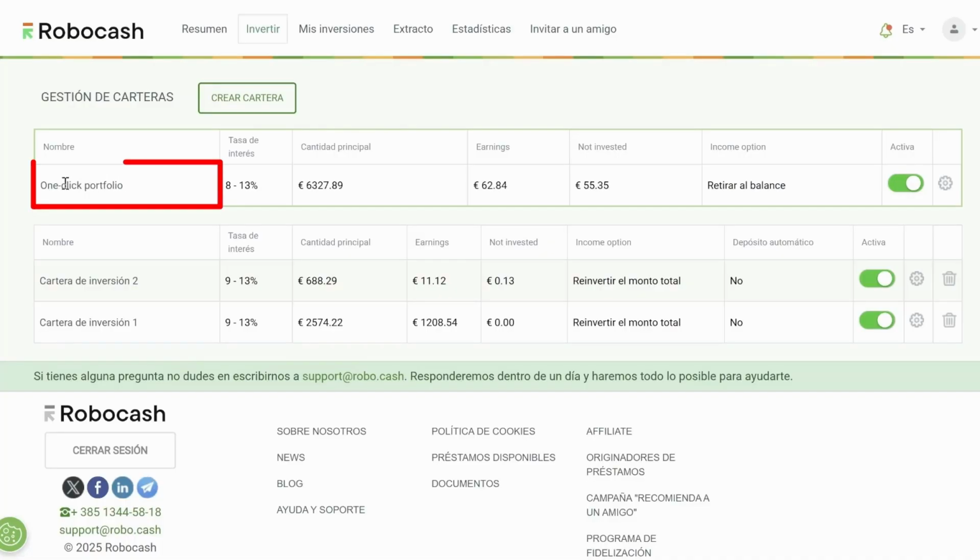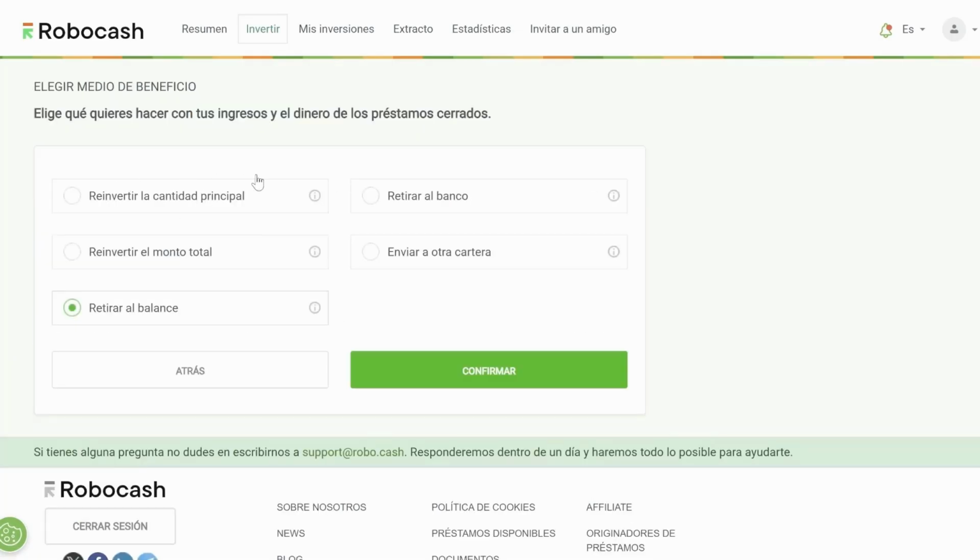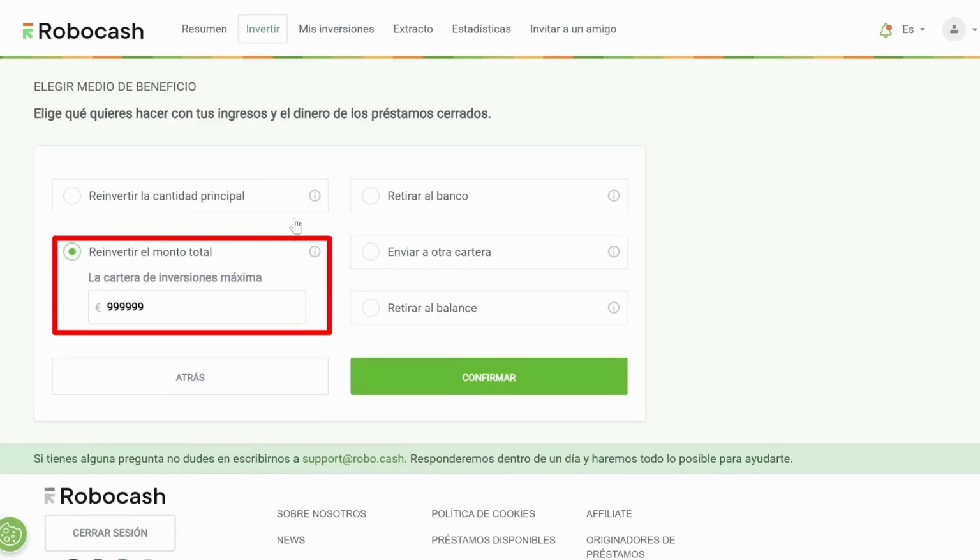In Robocash, in our one-click portfolio. Here you see it. You will see it differently because I already have it created, but it will show us what it offers us. The features it offers us range between an 8% and a 13% interest rate. And here the loans will be for any period of time. And we will be able to decide what we want to do with the interest we receive, whether we want to withdraw it to the account balance, reinvest the total amount, or just reinvest part of the money we receive. We can set this up in our portfolio with a single click.